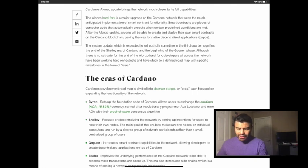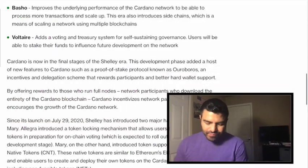So currently the era they're coming from is the Shelley era, and it focuses on decentralizing the network by setting up incentives for users to host their own nodes. The main goal of the era is to make sure the nodes, or individual computers, are run by a diverse group of network participants rather than a small centralized group of users. So they were trying to spread out the network, so people were using it. It says Goguen, and there's only 3 more phases left, but Goguen introduces smart contract capabilities to the network, allowing developers to create decentralized applications on top of Cardano.